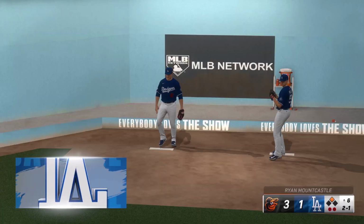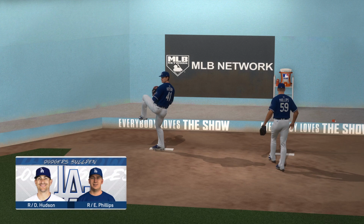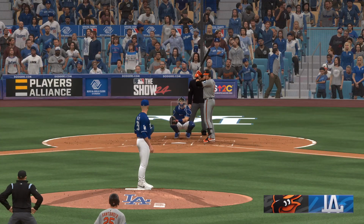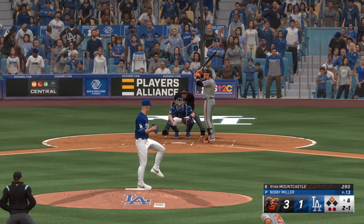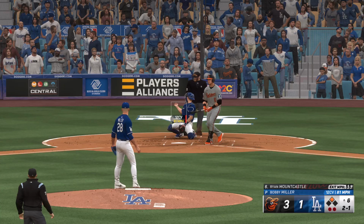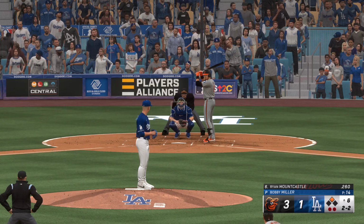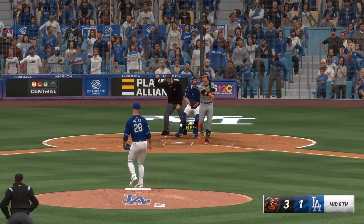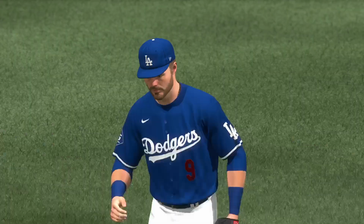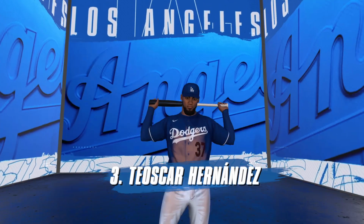And another ball. The Dodgers bullpen with some action. Daniel Hudson, the hard-throwing righty, is up and loosening. Phillips getting loose as well. Runner at second, 2 down. And here in extra innings. And down on strikes. They limit the damage here. But 2 runs for them and they jump ahead. 2-3-4 due up in the home half of the 6th. It's the Orioles 3 and the Dodgers 1.